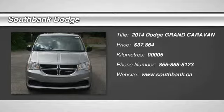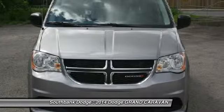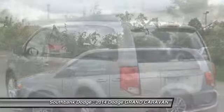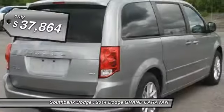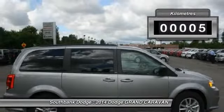The 2014 Grand Caravan. The Dodge Grand Caravan received the government's highest front and side crash rating of 5 stars. Its vast interior is widely praised, with an innovative seating arrangement, versatile cargo storage, and enough entertainment features to keep the kids entertained on road trips, and is priced below $40,000. This vehicle has less than 1,000 kilometers.